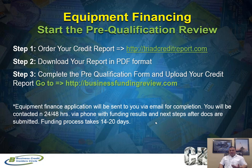Once we come back with a quote for you, we quote you what the loan amount is, here's the payment, you're ready to go, and then we send you the actual agreement so the lender can arrange to pay your vendor, etc. So the whole process takes about 14 to 20 days, okay? That's equipment financing for you.